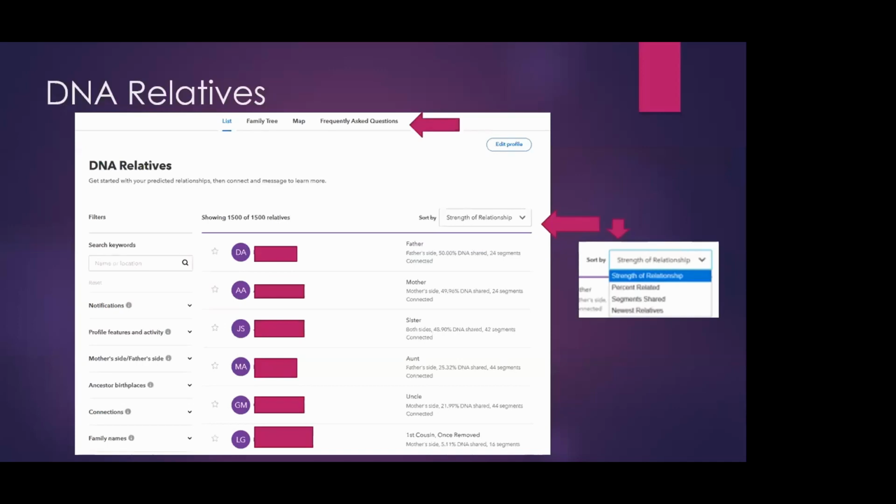Now, this page is sorted by strength of relationship. And you can see the sort is right up here where this second arrow is. You can change the sort by different things, but it's sorted by strength of relationship, which should put your highest level matches first on the list. And you can see my highest level match is my father, and then my mother, and then my sister, and then my aunt, and then my uncle. So it is going down in descending order of how much I am related to these people. But you might want to change the sort.